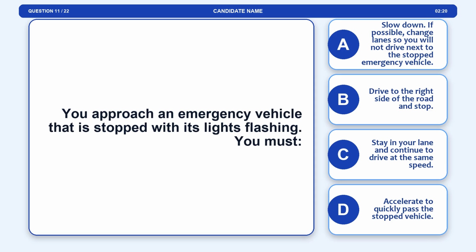Question 11. You approach an emergency vehicle that is stopped with its lights flashing. You must. Option A, slow down. If possible, change lanes so you will not drive next to the stopped emergency vehicle. Option B, drive to the right side of the road and stop. Option C, stay in your lane and continue to drive at the same speed. Option D, accelerate to quickly pass the stopped vehicle.